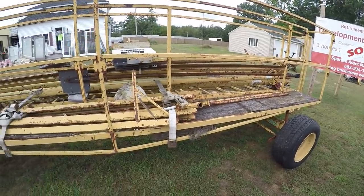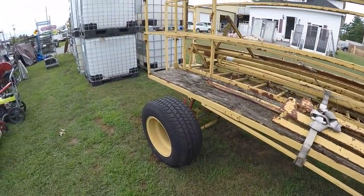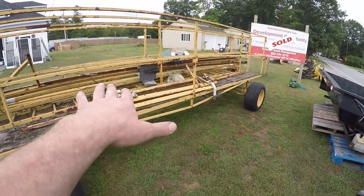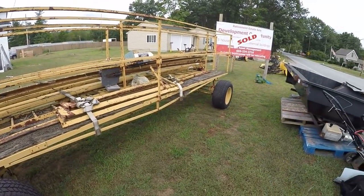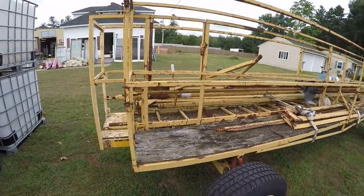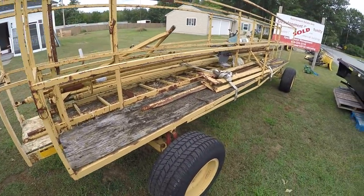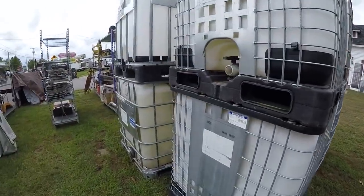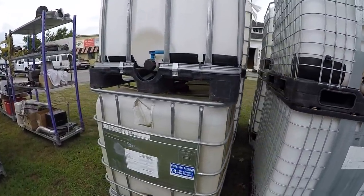Boy, it is definitely a strange piece of equipment. Kind of reminds me of an old hay hauler, like you see a tractor hauling bales of hay. They use a similar wheel and axle layout, but it looks like some sort of really sketchy, really dangerous lift, man lift. A bunch of these 100 gallon containers.